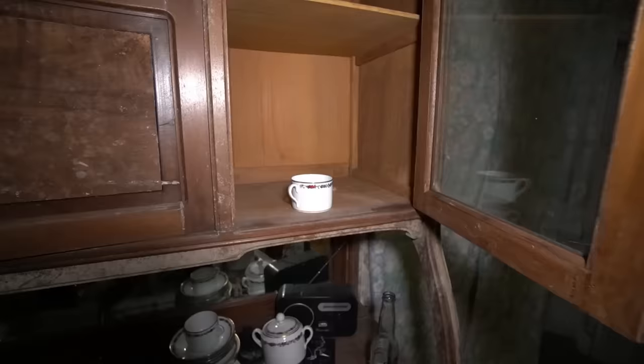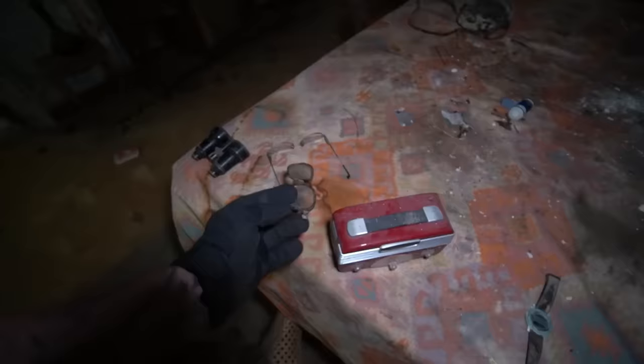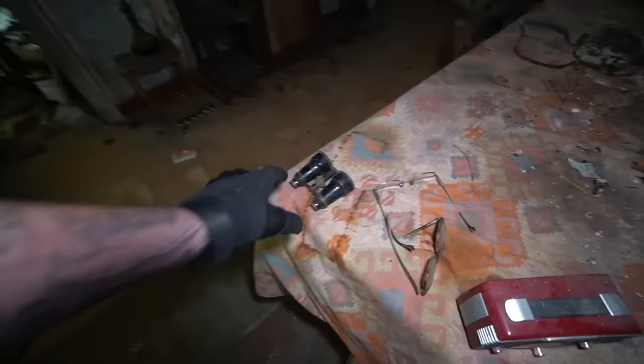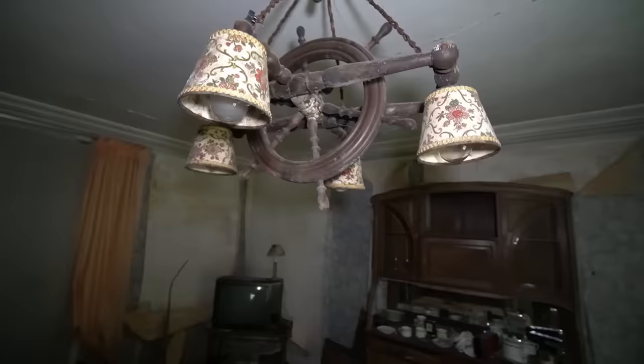Oh, chesty already. But look at this, guys. Like I was saying, nice big dresser. Dining room table. Another old vintage radio, literally. Glasses on the side. Even some binoculars still sat here. Check out this lampshade. That's different, isn't it? Actually spins as well. Oh my days. I've never seen anything like that before. It does turn. Oh, covered in cobwebs now.